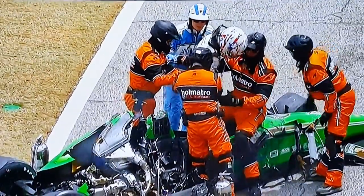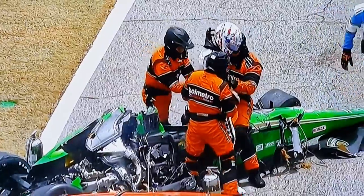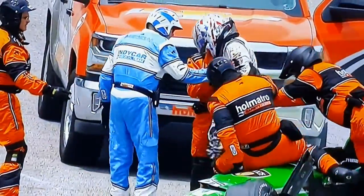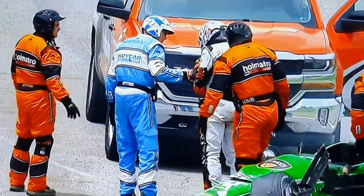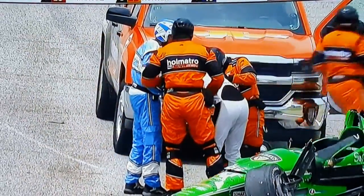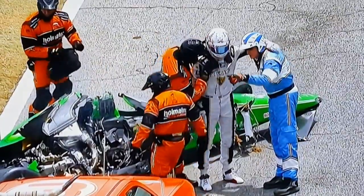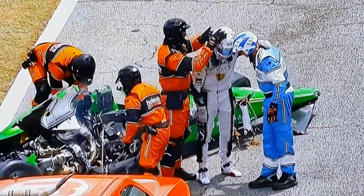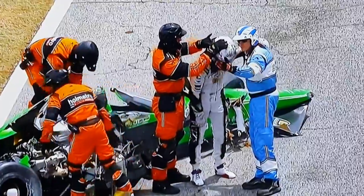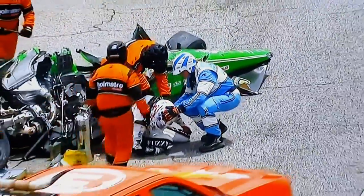Shaken, obviously, but Josef Newgarden standing on his own with help from the Holmatro safety crew, kind of pointing when he got there to his shoulder and also to his head, letting them know that he had had contact. He is definitely shaken, but the idea that he is standing outside his car is the most welcome sight we've seen. In a bit of shock right now. So look, he's completely in shock.